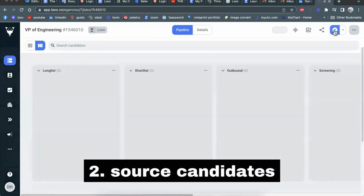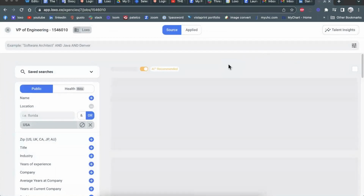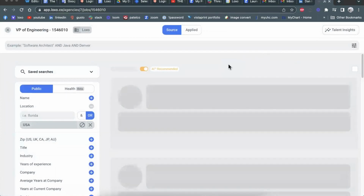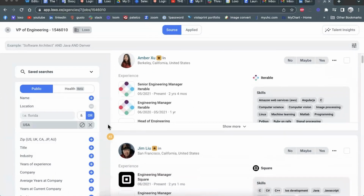The second step in the workflow is to source candidates. Click Add Candidates to view an automatically generated list of ranked candidates drawn from our global database of 1.2 billion candidates, as well as your own internal database, giving you the total addressable talent pool. This truly is a game changer and really is the holy grail of candidate sourcing. This is the only place you'll ever have to source from. You'll never have to go anywhere else.